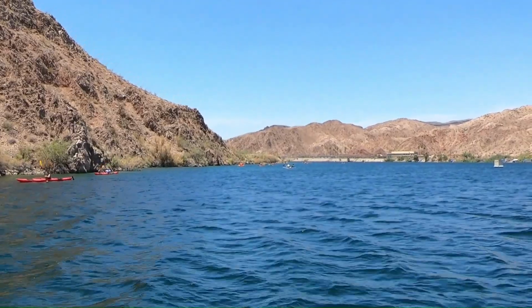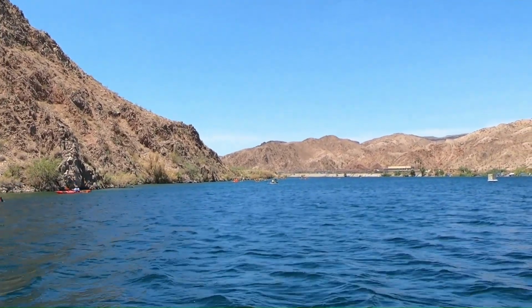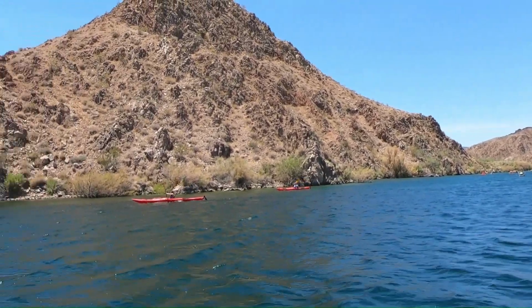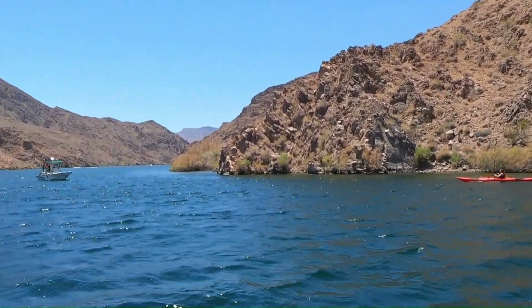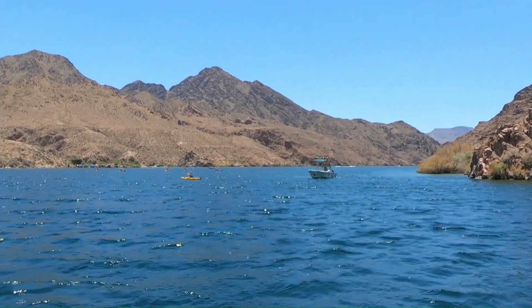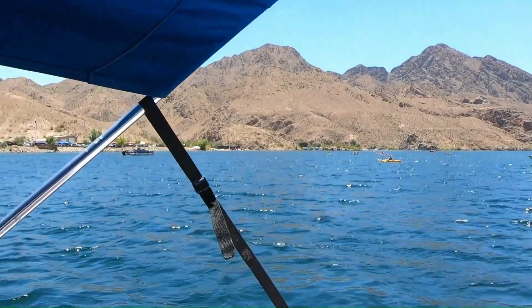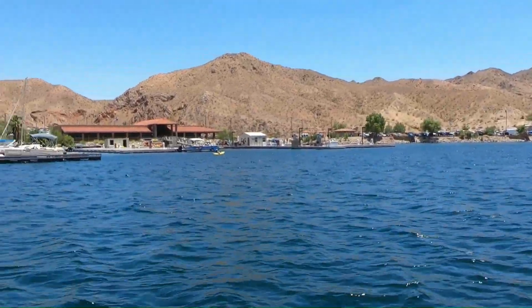So Willow Beach is about maybe 5 to 6 miles down from Hoover Dam. The water is ice cold here, okay? So it's probably 59 degrees here, but it's very, very cold. And they have a very, very nice facility here in Willow Beach.